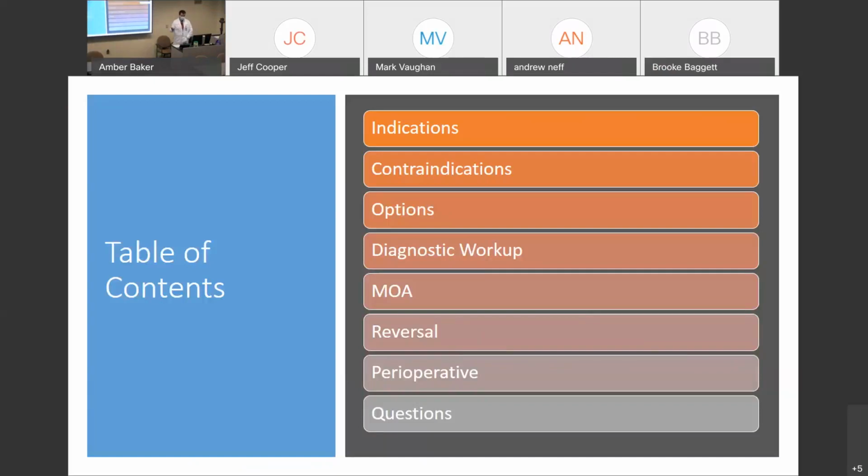So what are the indications? What are contraindications? What are the options? What is the diagnostic workup? What's the mechanism of action and therapeutic options we have? What do we do for reversal? Honestly, the most important part of what you're going to probably experience is perioperative management.